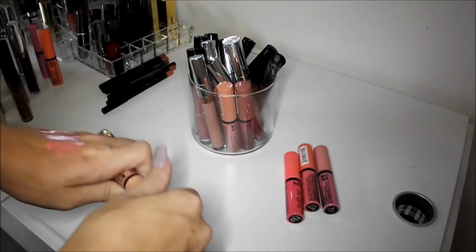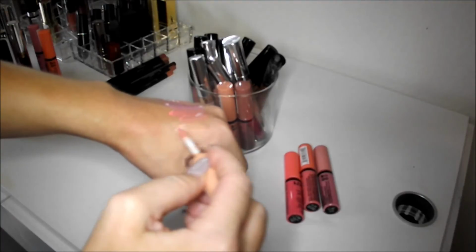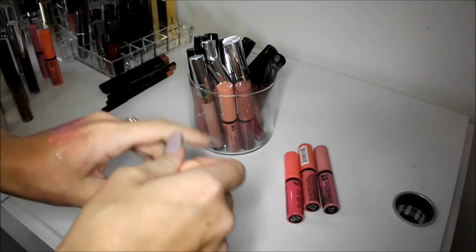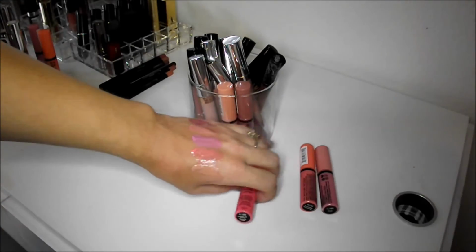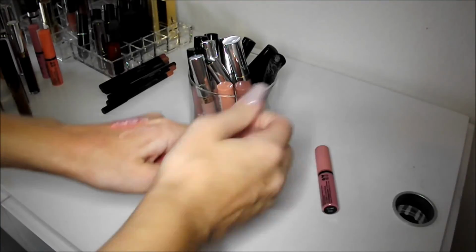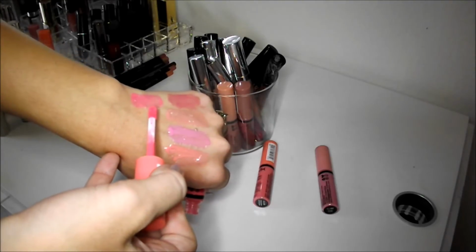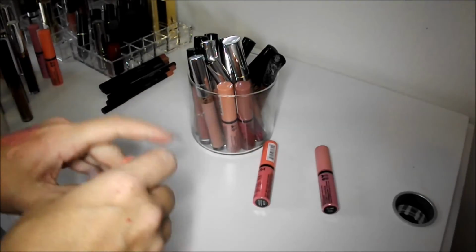This one's in Fortune Cookie, and it's definitely a super light nude, but I would just reach for Creme Brulee because it's more of a pinky nude. So I will see if I know someone who wants that one. Then I have Peaches and Cream, and I actually don't think I've ever worn this one. This is definitely a brighter shade, so I'm going to see if I have a friend who wants that.